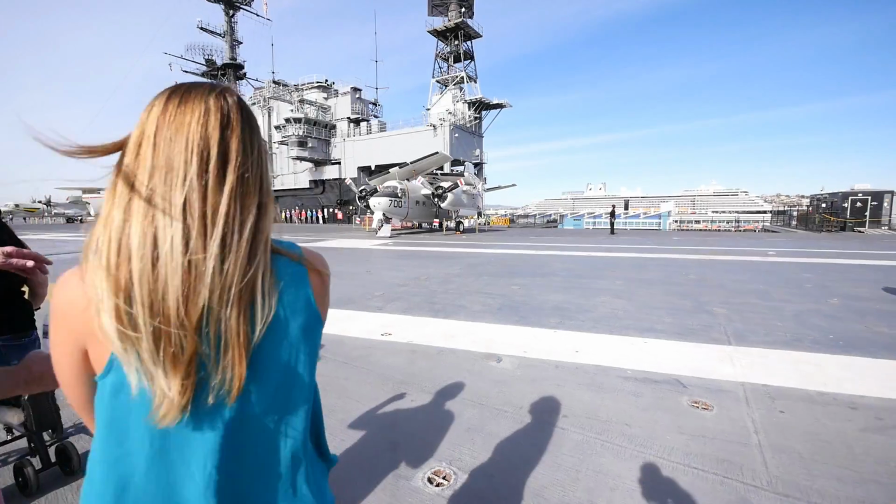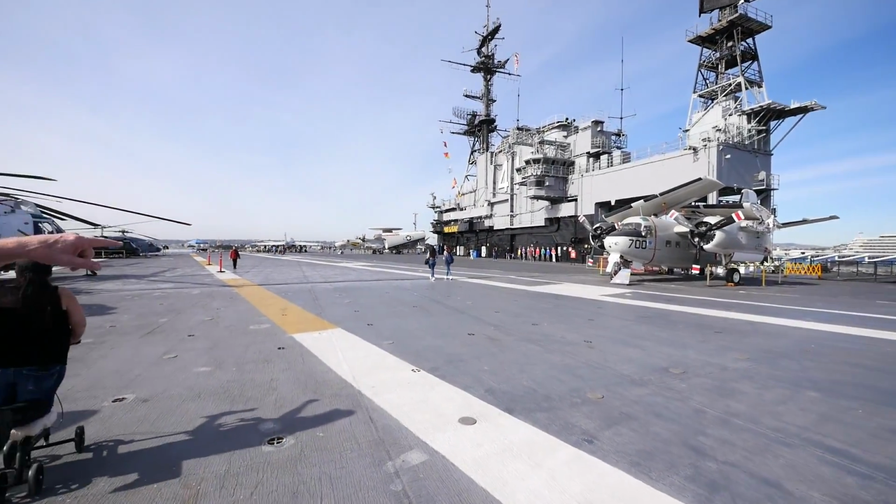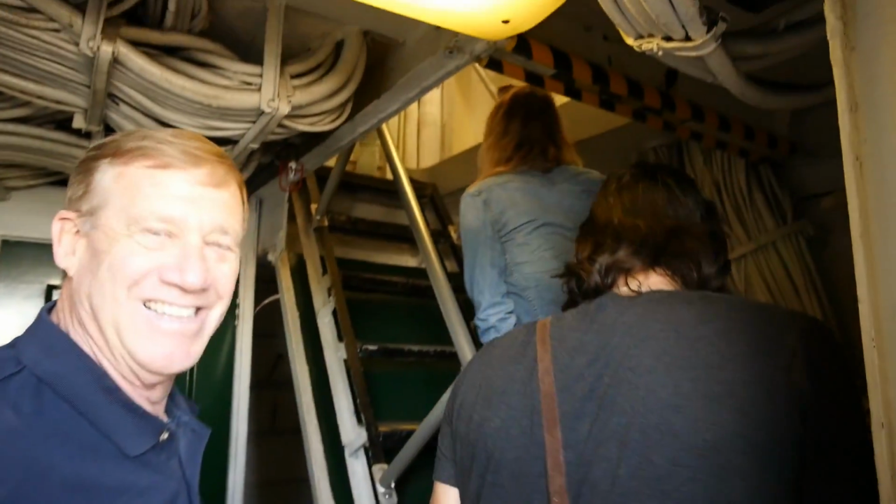Yeah, that's a lot. Then it was time to check out the island where most of the command and control took place. The doors and stairways are pretty narrow, so you have to really watch out. I couldn't imagine trying to run up it in battle conditions.